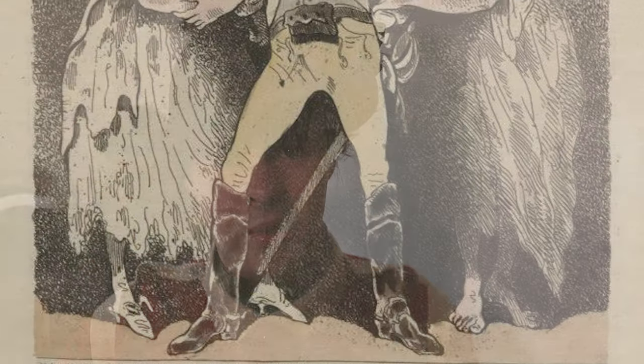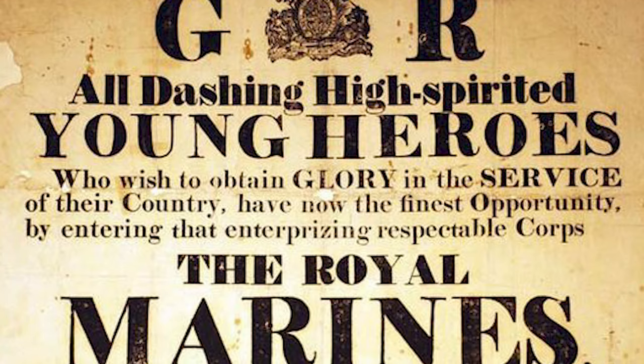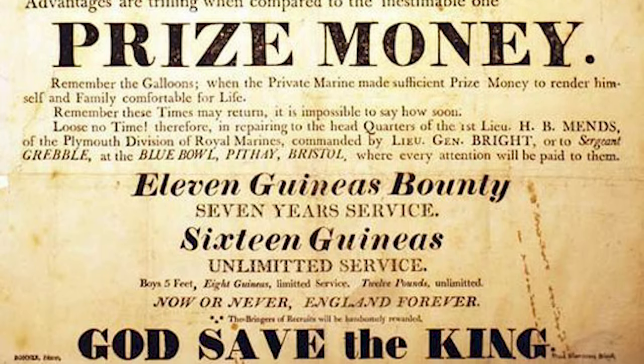Recruiting posters of the period also advertise military life as being rather glamorous, and they employ judicious use of words like heroes to sell people on this idea that military life might offer them some standing. Remember that the target demographic is primarily working class people.